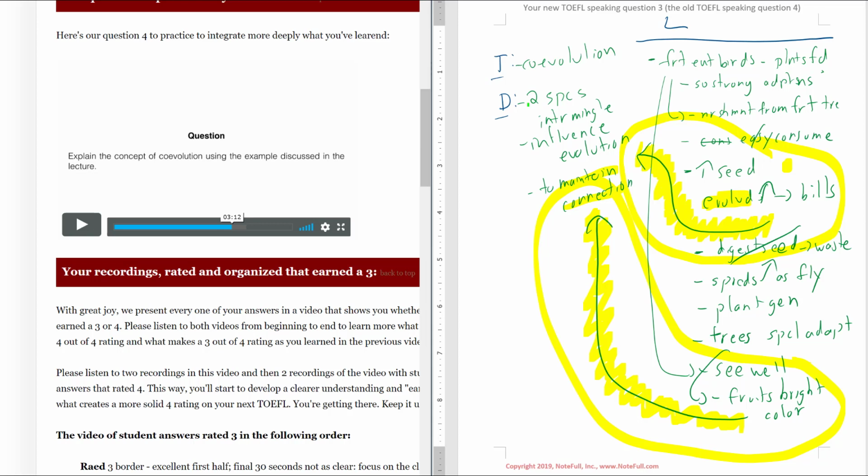Now for the second one, that would sound something like, and the birds evolved more brightly colored fruit to maintain the connection with the birds. Now, when I did that, do you see how I'm using words in the definition as I describe the details in the lecture? That's the tough part. That's the part that demonstrates your fluency, and that's why it's going to earn you a 4.